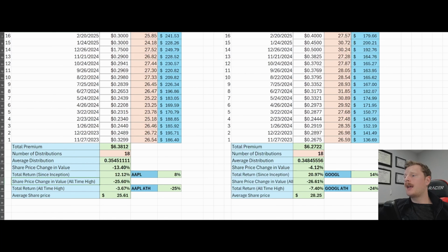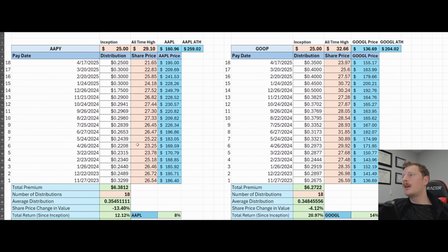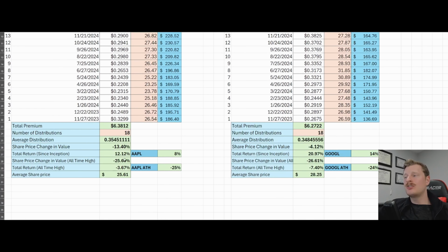If we invested at the all-time high, which was that $29.10 range, the share price percentage is negative 25.60%. However, if we did add in that total premium to that share price, it's negative 3.67%. And if we compare that to Apple actual, it's negative 25%. So if you invested into Kurv, you have done a better job than the actual underlying. It's always quite interesting when we look at it like this. If you look at the average share price for AAPY, it's about $25.61.